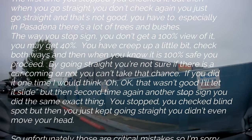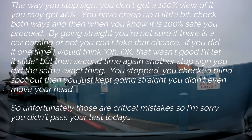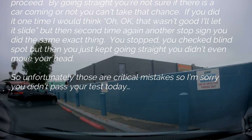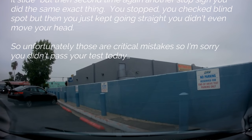Okay. You did it one time, I said, oh, okay. I said, that wasn't good, but I'll let it slide. But then, second time again, another stop sign, you did the same exact thing. You stop, you check, blind spot, but then you just went straight. You didn't even move your head. So unfortunately, those are critical mistakes, so I'm sorry, you didn't pass your test today. I'm so sorry.